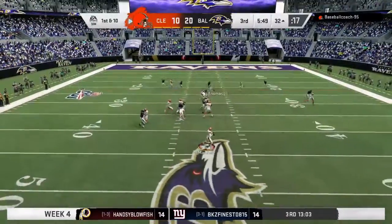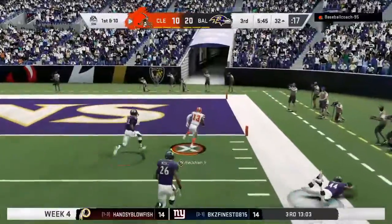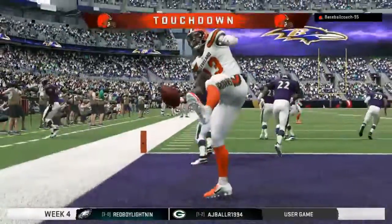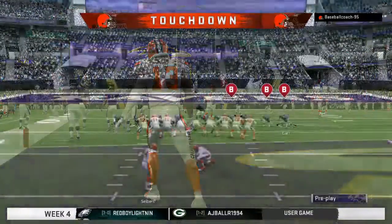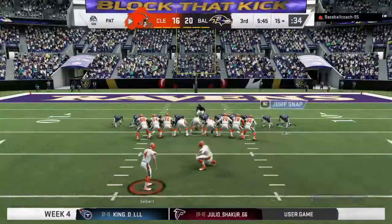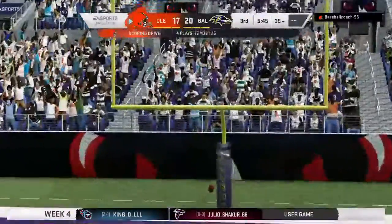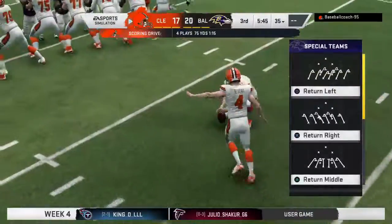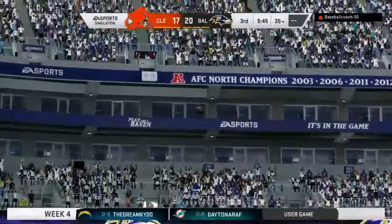Mayfield now looking to throw on first down. Oh, he's got a man wide open, complete. And all the way in. Touchdown, Cleveland. Odell Beckham. His 4th touchdown on the year, as they are now just an extra point away from making this a 3-point game. Extra point by Seibert up and good, and that will get them one closer.